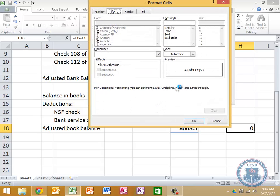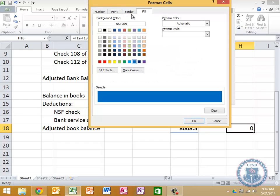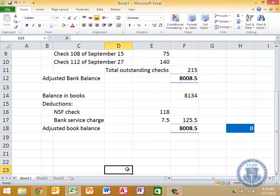Let's just say this is a big, long, complicated thing, and I just want a visual cue. I can fill it with this beautiful blue that Levon picked out. I can make the font, this is all, I'm just picking colors and things like that. That's bold, and I'm going to increase the font size, so it's going to, oh, I don't even have to do that. Click OK. This is what this cell will look like if the cell equals 0. So as soon as I click OK, bingo. Now if I come up here and I get rid of this 7.50, I know that I'm not right yet. I would actually probably use red until I got to 0.